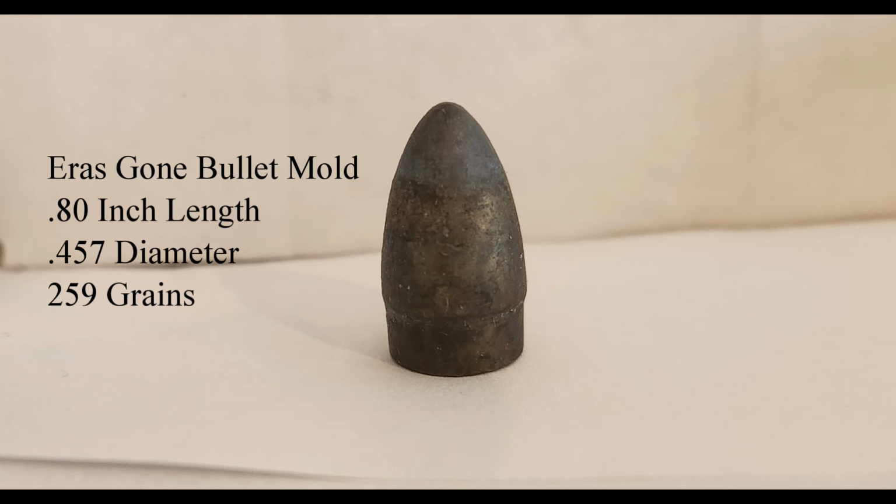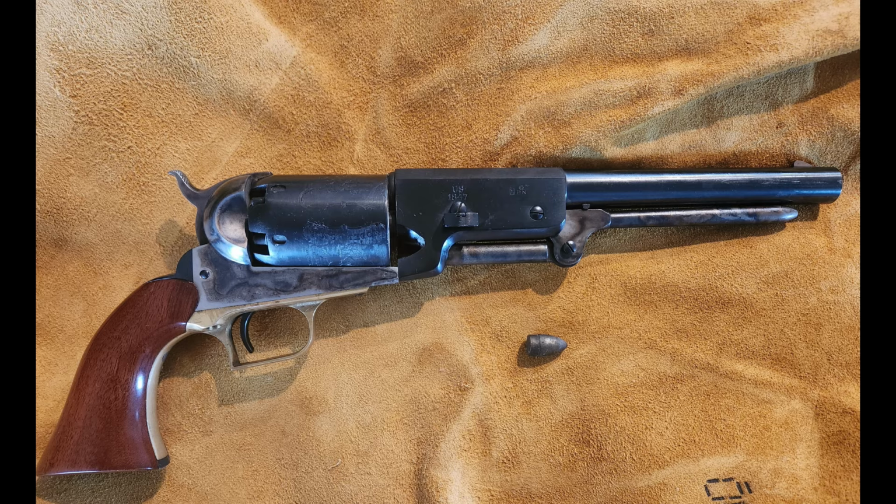So the greatest improvement in this particular bullet is the healed base, and you're going to see how much easier that is to load when you've got that healed base. So we are not perfectly period correct with our Italian replica, our modern black powder, and a bullet invented after the Mexican War, but we're probably about as close as we're going to get.